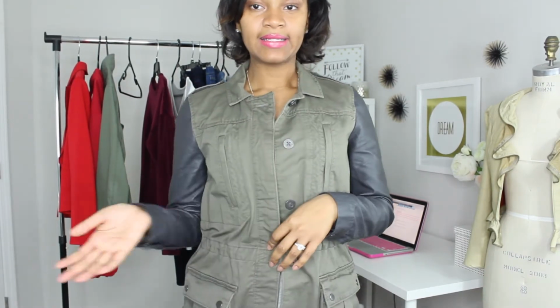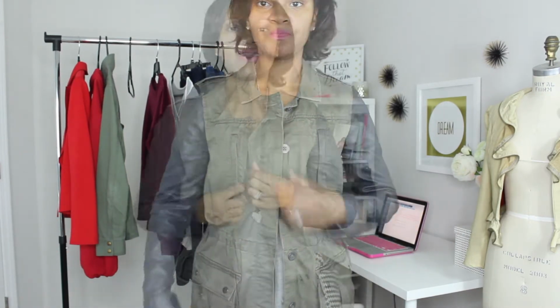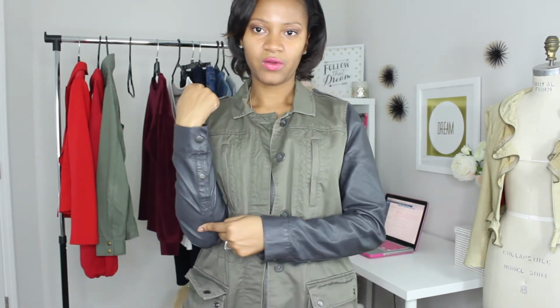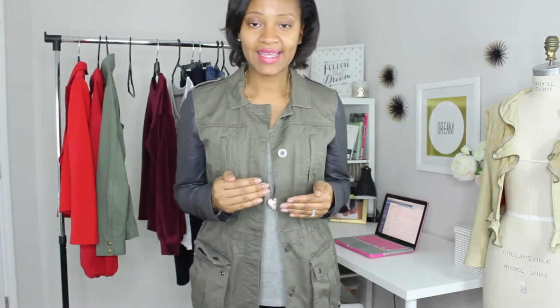Okay, so first I would say it's a good idea to invest in an army green jacket or a little cargo jacket, something similar to what I have on right now. The reason why I like this jacket is because it's stylish. It's got a hint of detail with the faux leather sleeves. It's got a military feel, but it's still just enough that you can make it girly and dressy at the same time.